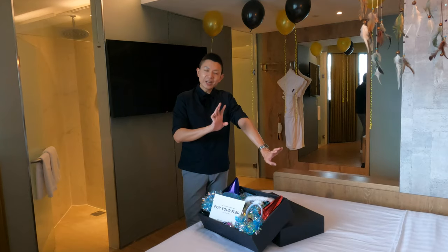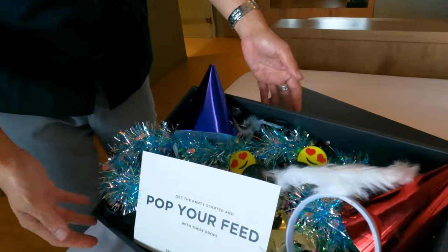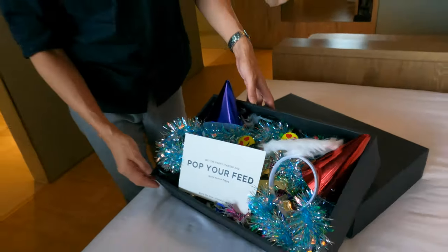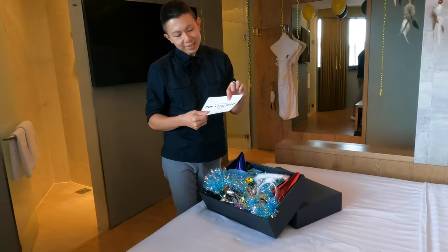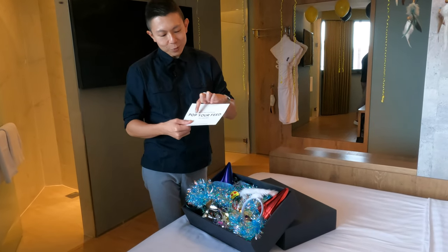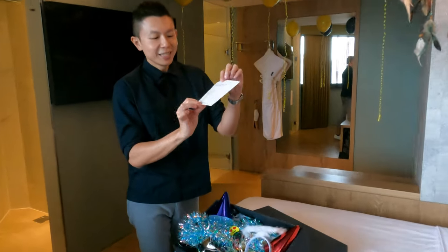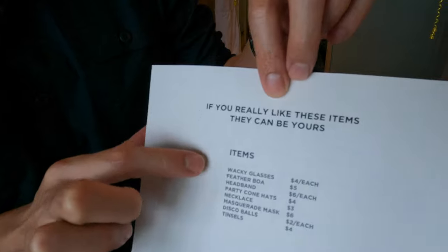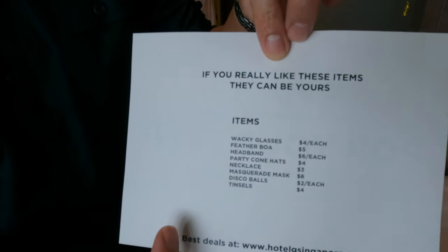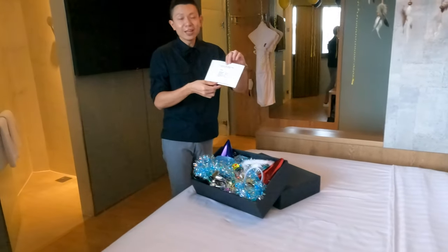During the room tour, you might have noticed the box of props laid down on the bed. There's a message here that says, get the party started and pop your feet with these props. And if you turn around, it's actually chargeable. So you have the items and then the cost beside each item. If you really like what you see, you can bring it home.